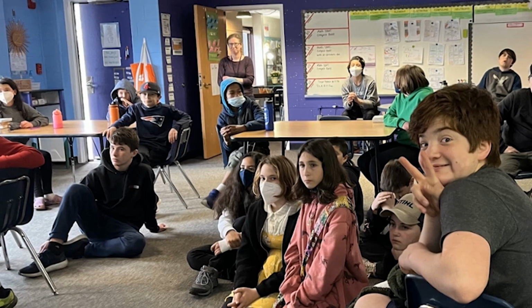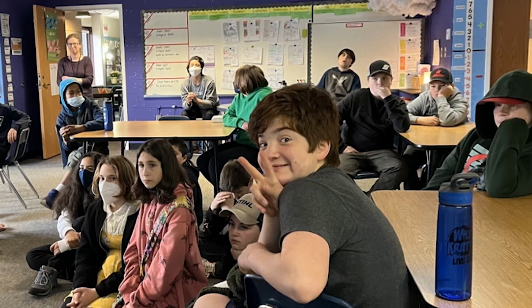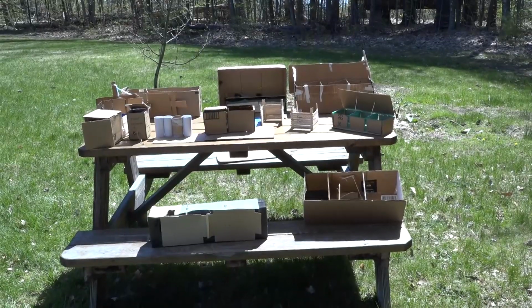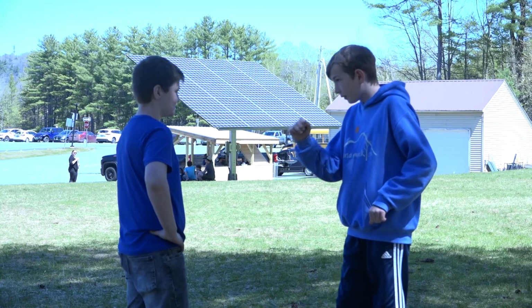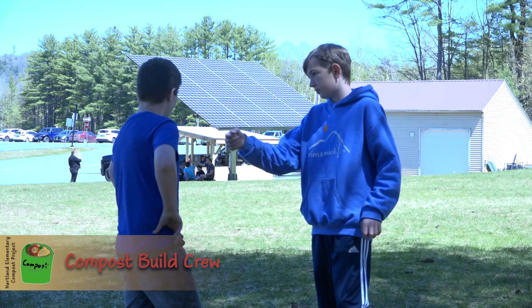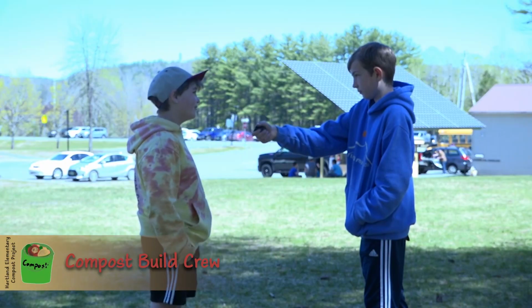Not only have the students been learning all about composting and its importance, but they have also put that knowledge directly to use, creating cardboard models for potential ideas, then finally working together to bring a final, usable version to life. How do you feel the build is going so far? I think it's going pretty good. People are doing pretty good. Oh, it's going perfect. I think it's going good, kind of.